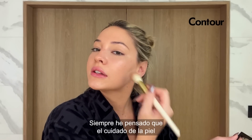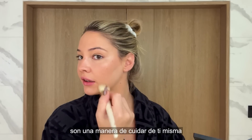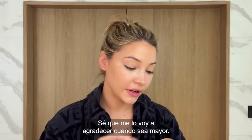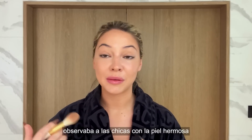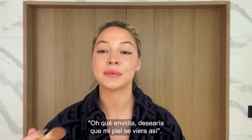I have always thought of skincare and even doing a face of makeup as a form of self-care. I know I'm doing something nice for myself, that I'm gonna thank myself when I get older for it. I know when I was younger, I would look at girls with beautiful skin, and I just remember thinking, oh, I'm so jealous, I wish my skin was like that.